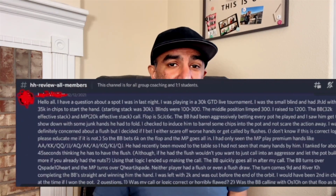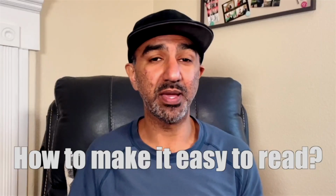Secondly, it is super important that when you write these hand histories down, you don't want it to take forever and distract you from the table. So it's really important to use syntax, leave out big long sentences, and instead just include the really necessary information. So many times I see these big, long, ugly blocks of text, and it takes forever to read, and it takes a lot of focus to read. If you're trying to get feedback from people, you're much more likely to get feedback if it's nice and easy to read. So how do you make it easy to read?